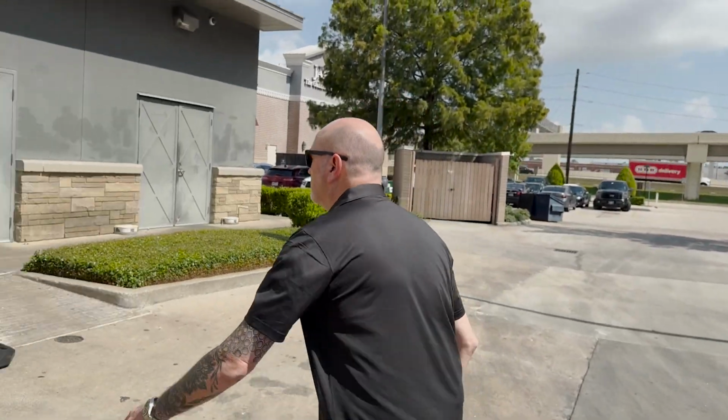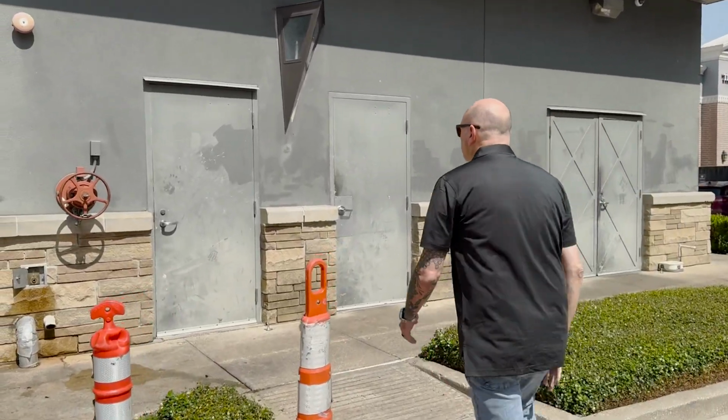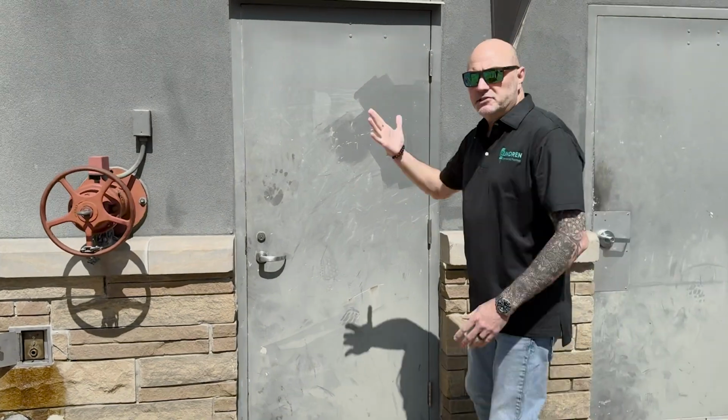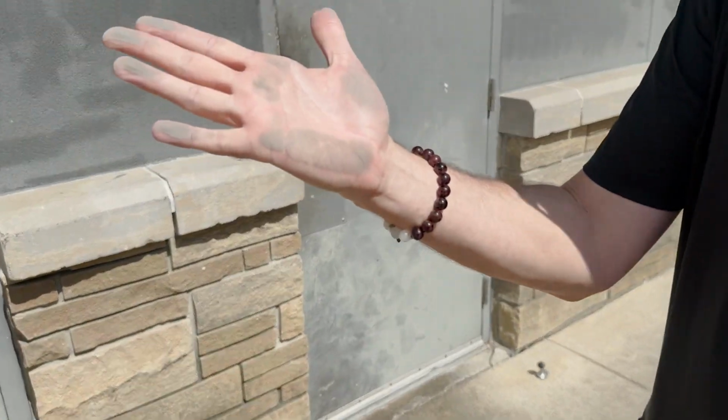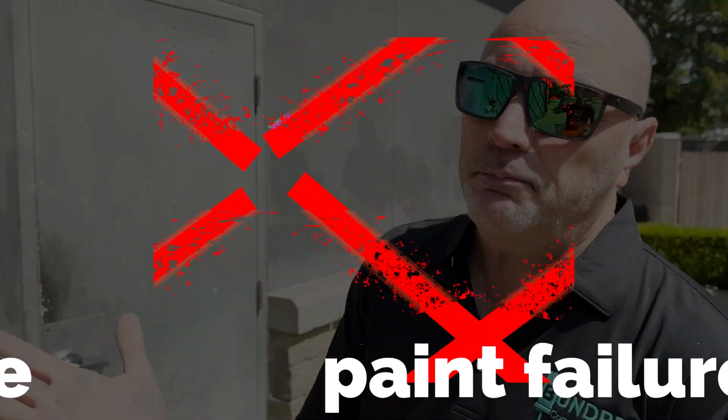A way to show that paint has failed: this paint is chalked. So when I do this, you can see all the paint comes off on my hand. That is a full paint failure. But all of those spaces that I pointed out earlier with the rust and the water, that's the beginning of this really starting to fall apart.